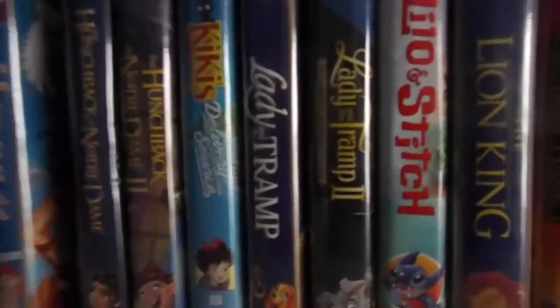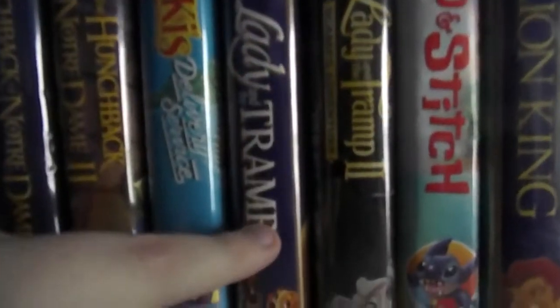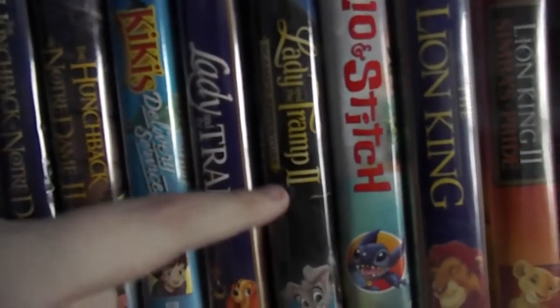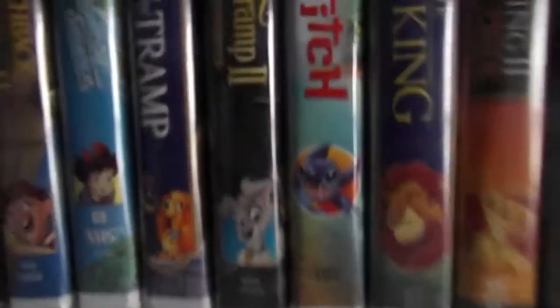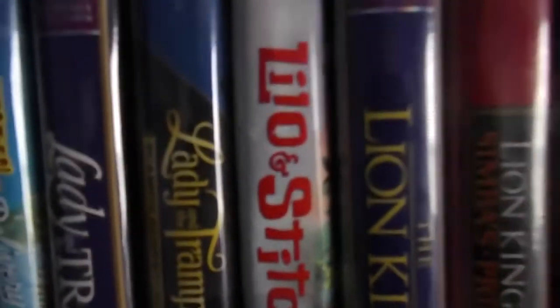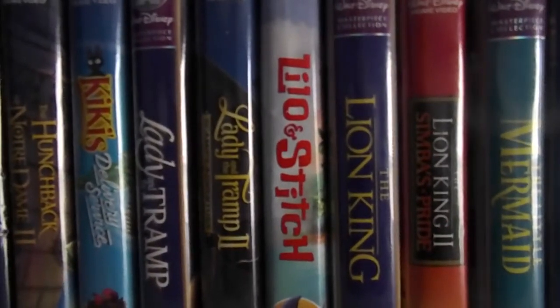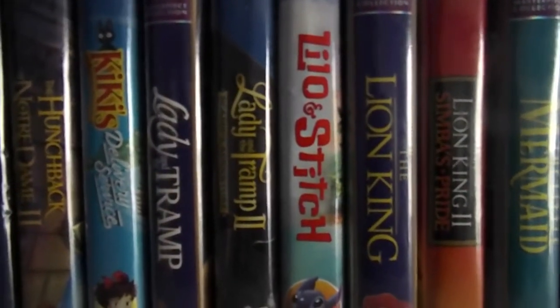Anyway, moving on. Then we have Lady and the Tramp and Lady and the Tramp 2 Scamp's Adventure. I'll get back to that movie in a second as well. Lilo and Stitch. Love that movie growing up. Especially the music. It's definitely toe-tapping worthy.